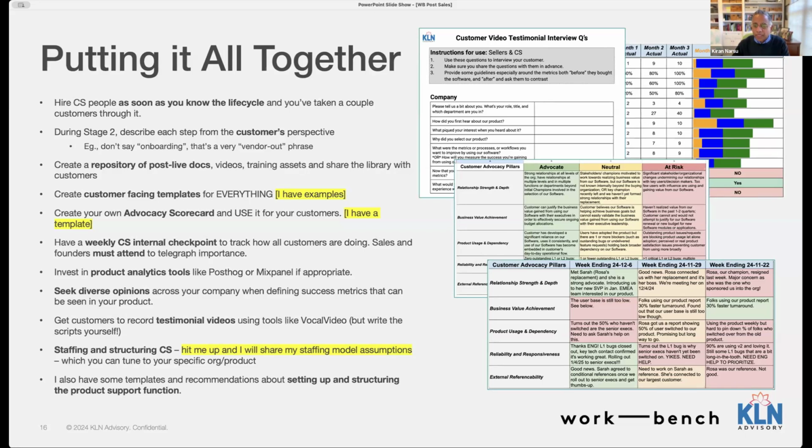When you're building those metrics that define advocacy and dependency, get diverse opinions, because product teams, especially if you're selling in an industry domain like, say, healthcare or finance, and you've got domain folks on the call with you or in the organization with you, seek their opinion about signals in the product and what it means.